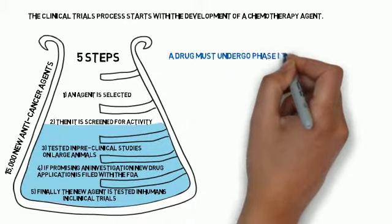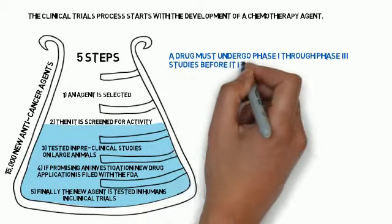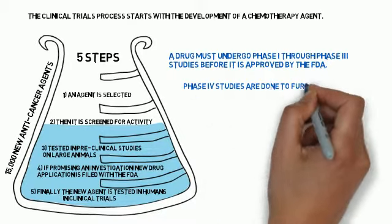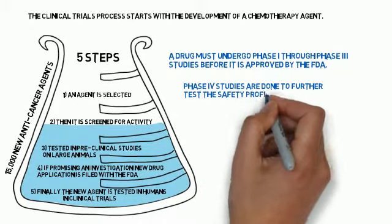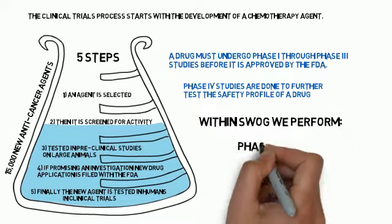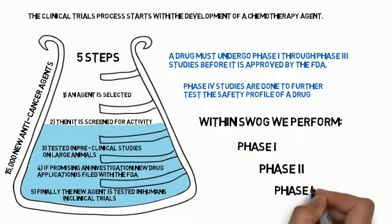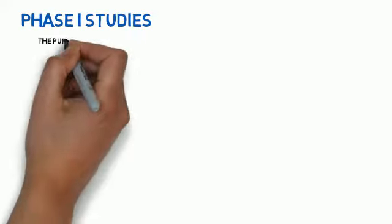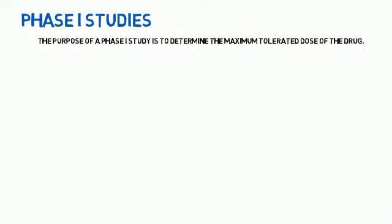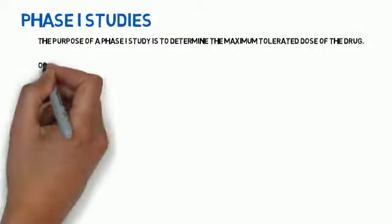A drug must undergo Phase 1 through Phase 3 studies before it is approved by the FDA. Phase 4 studies are done to further test the safety profile of a drug after it is approved for marketing. Within the SWOG, we do perform Phase 1, Phase 2, and Phase 3 studies. The purpose of a Phase 1 study is to determine the maximum tolerated dose of the drug. This is to ensure that future patients will receive a sufficient amount of the drug to affect their disease without receiving so much that the drug's side effects are debilitating.